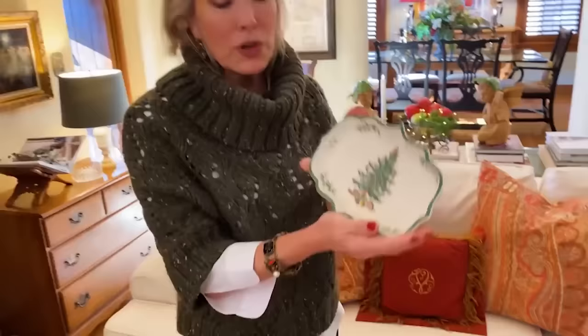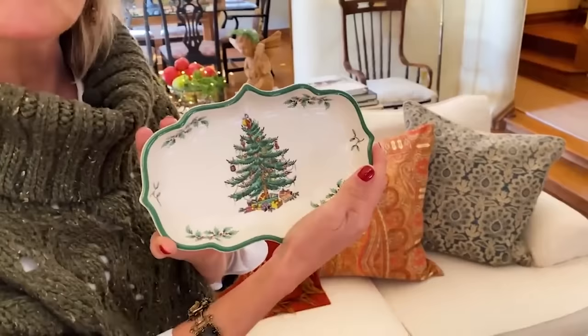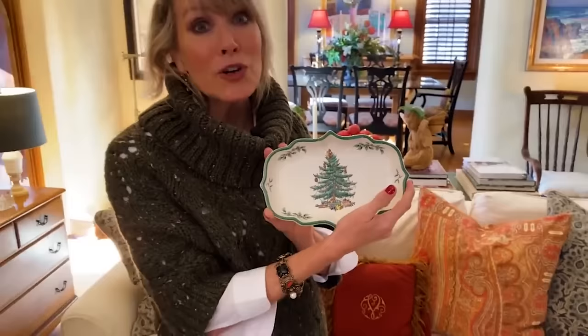This is my favorite OG plate. I love the shape of this, and I keep this out all during the season, and pretty soon it will probably hold some other baked goodies. I think I have some chocolate peanut clusters in our future, Stewart. So that may go in there. So that's my little tableau, my little chocolate tableau.